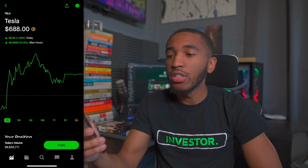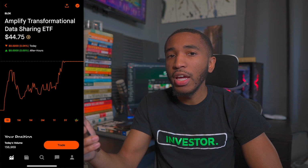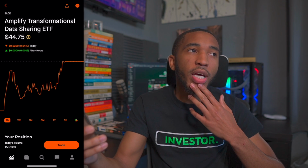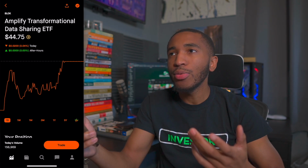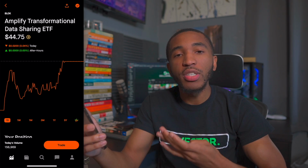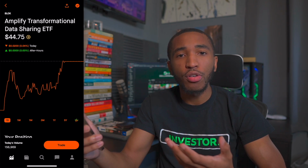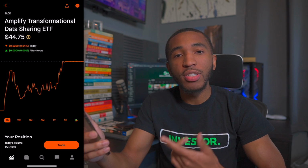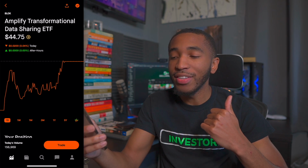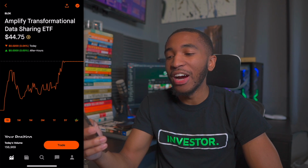Past Tesla, we have ticker symbol BLOK, which is overall a crypto and financial ETF. It holds crypto stocks like Coinbase, and financial stocks like Square, all put into one single ETF, which I personally do like. I think it's really good. It also holds companies like MicroStrategy, which own a lot of Bitcoin. You guys know I was riding for MicroStrategy hard, and I made a lot of money off of MicroStrategy back in the day. Either way, $44.75 a share right now. I have about 13 shares.